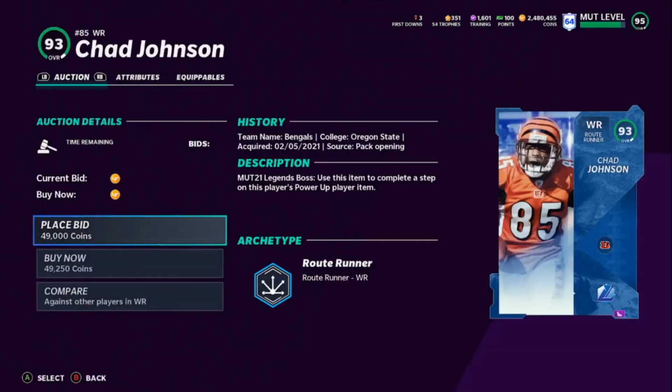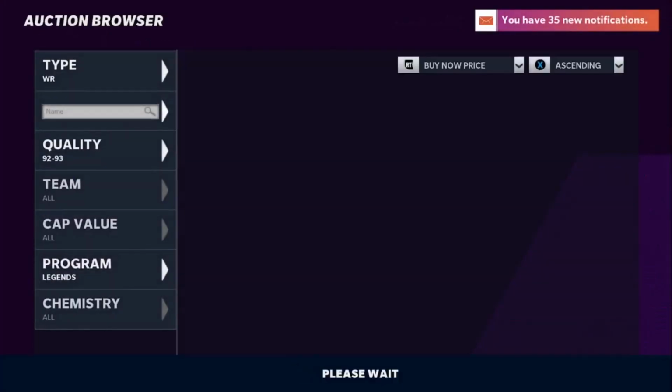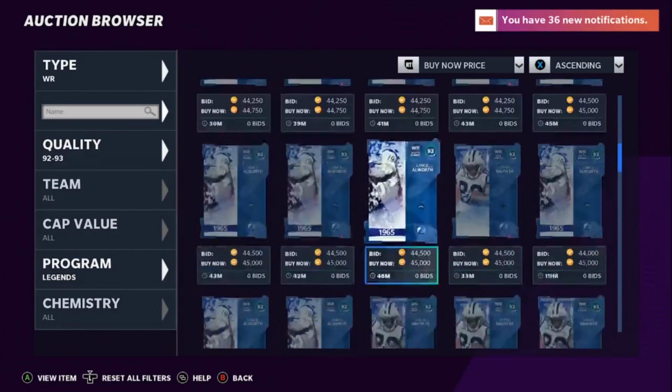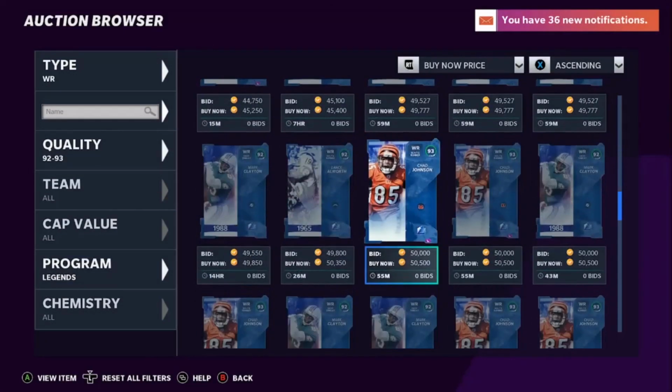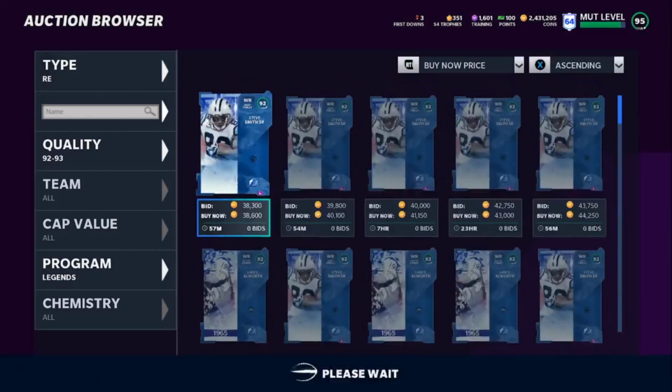Yeah, so let them post their 93s for under 50K, which is absolutely crazy. And every time you do it, you'll still make back coins, bro. Like, there's just no way you can't make back coins.